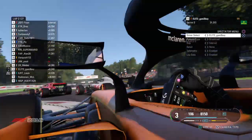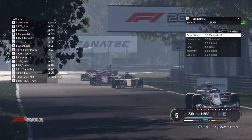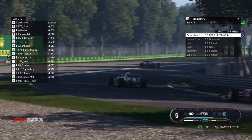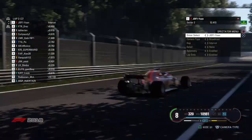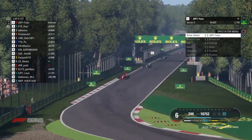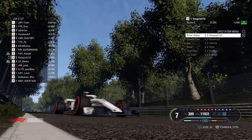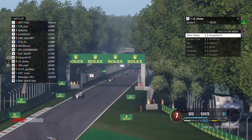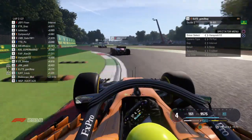Elite Game Boy looking for an inside move in towards turn 14. Couldn't quite make it. Meanwhile then, Vanquish now past Pasti. So Vanquish into the points as we head now through the first Lesmo. Back at the front then, it is Johan who leads from Dres, Table, Curly, Gabri, Poe, Alex Musica, Super Barrio, Alex 20, Vanquish, Slimbo, Pasti, Elite Game Boy, Louis, Raikkonen and Huerta, who did not actually join back, so he will go down as a DNS in his records for the Italian Grand Prix.